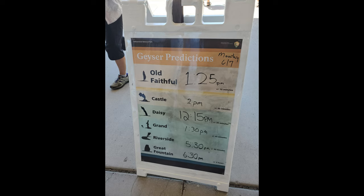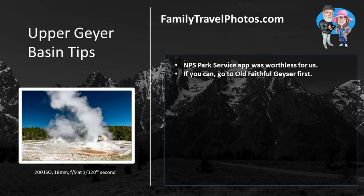Get information about the geyser schedules from signs at the visitor center. If your arrival time fits with the geyser schedule, try to go to Old Faithful Geyser first, then walk the basin. If you can't do that, hang around the Old Faithful seating area for 15 or 20 minutes after it's done erupting to let everyone clear out. You will enjoy the gift shop more and suffer less traffic when leaving.